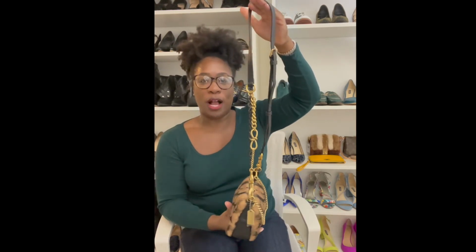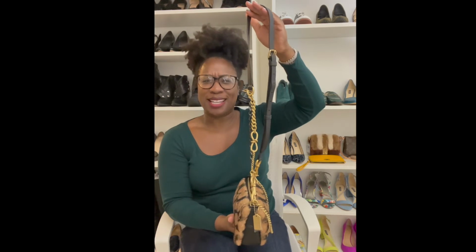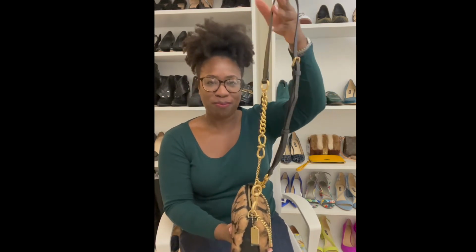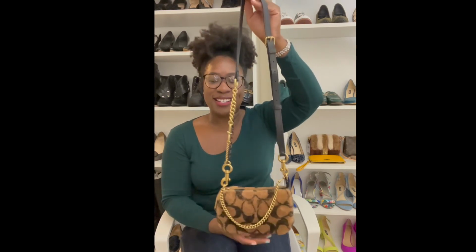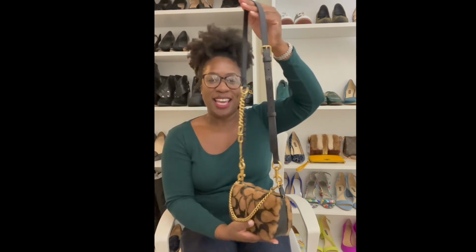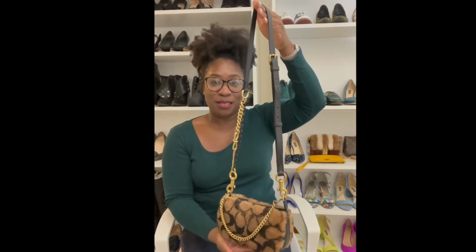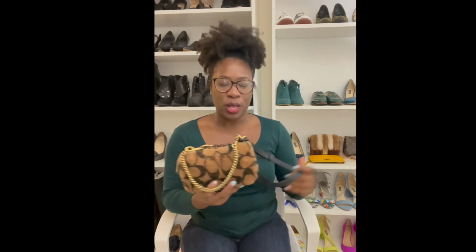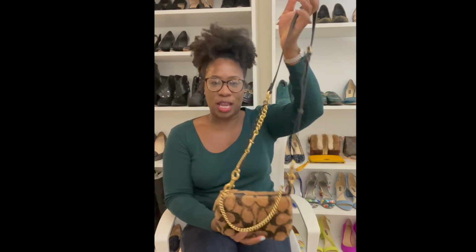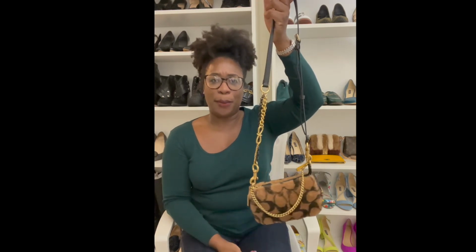This is from the Riley that I purchased a couple years ago. If you can see, the hardware is dead on point. This is how I've been wearing it, and this is so perfect. I was going to go to Amazon and get a gold chain and do that whole feel, but then when I remembered this chain, I was like, this is perfect.